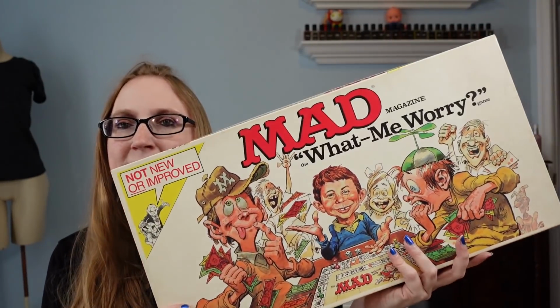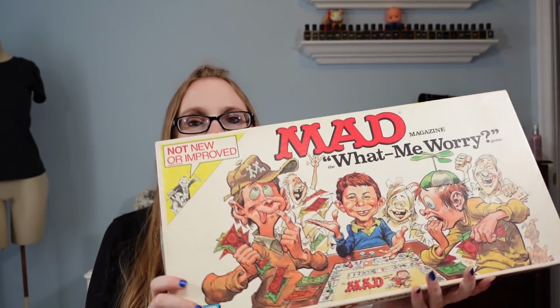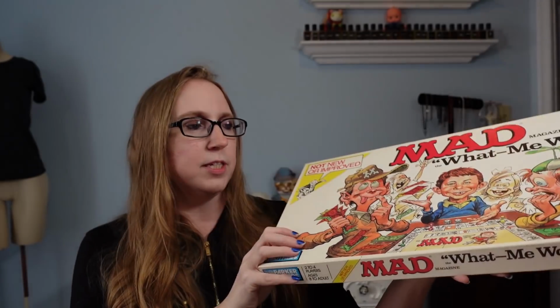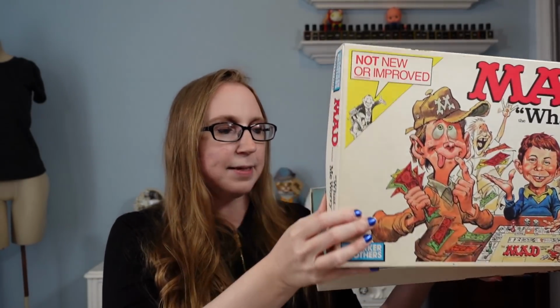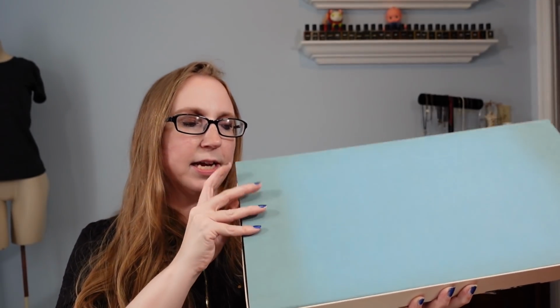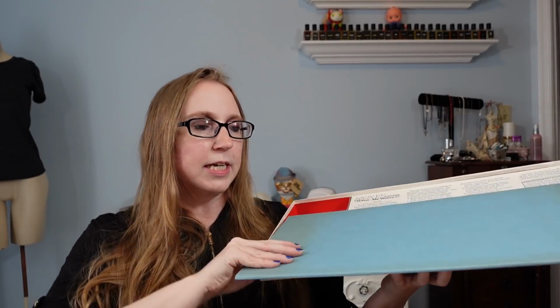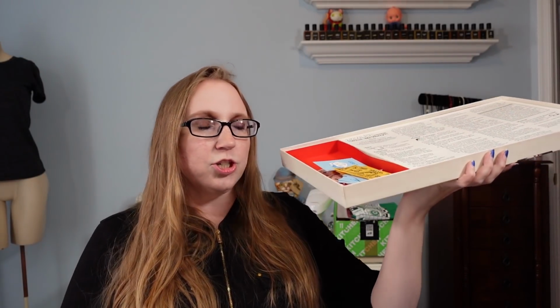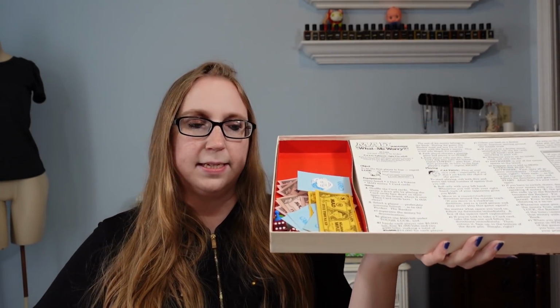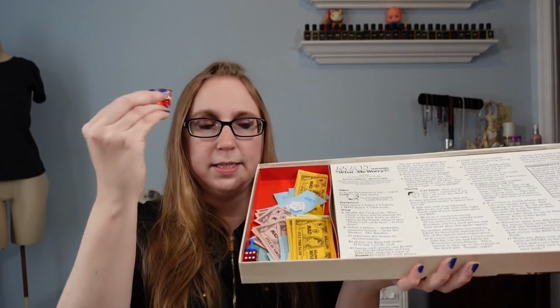So she gave me this game. This is the Mad Magazine board game. It's from 1988. So this is complete. There's a little bit of discoloration on the exterior of the board, but the interior is in really nice condition, and it comes with all of the pieces. So all of the money is there, all of the cards, all of the playing pieces, and the dice.